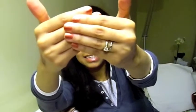Favorite nail polish. I don't really have a favorite one. Again, it's just these rusty colors like I have on my nails now from Sally Hansen. I don't know if you can see that at all. Reds, like a deep red to bright red.